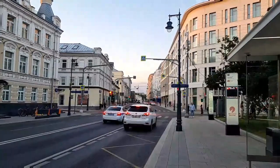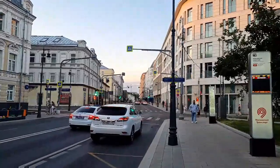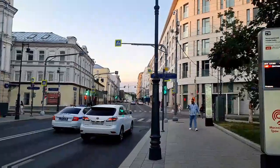And we'll get to see the Cathedral of Christ the Saviour, we'll get to see stunning views over the Kremlin. That's what makes it special.